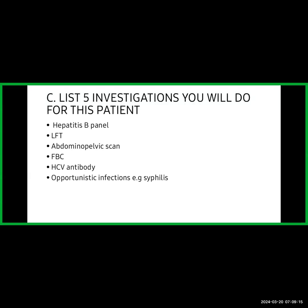The C question says list 5 investigations you will do for this patient. This is a young lady with hepatitis B virus and HIV co-infection. They were only given hepatitis B e antigen and hepatitis B surface antigen. We would like to do a hepatitis B panel to properly grade our patient, because we need to have the hepatitis B core antibody, whether it's predominantly IgM or IgG, which suggests whether it's acute or chronic.